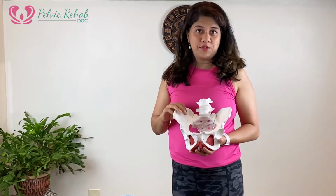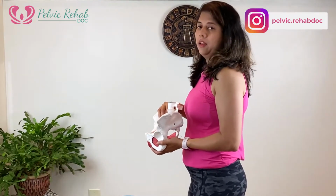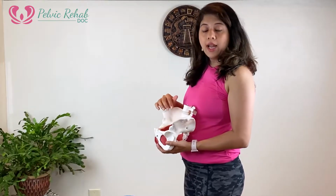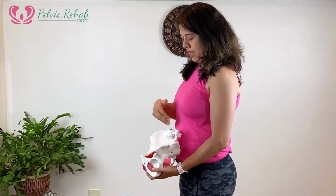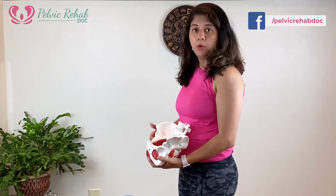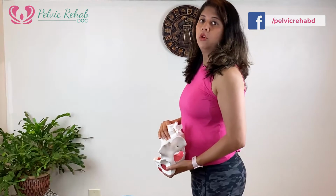Okay, so let me explain a little bit as to why we need to stretch our hip flexors today. Alright, so this is our pelvis. You're looking from the side, right? Now with tight hip flexors, as we were talking about, hip flexors are attached to the spine and they come down and attach to the front of your thigh bone, right? So when the hip flexors are tight, your pelvis is going to be pulled forward. This is a neutral posture. When my hip flexors are excessively tight, I'm going to be like this.